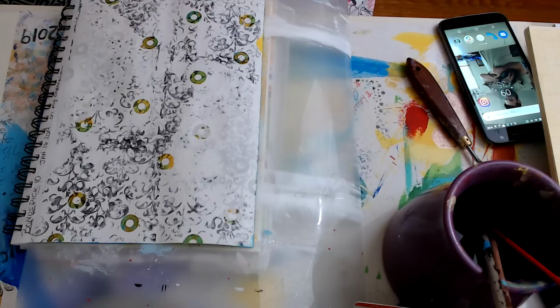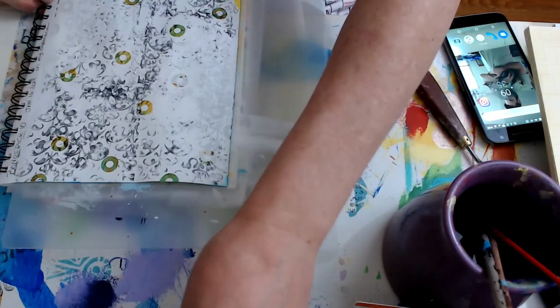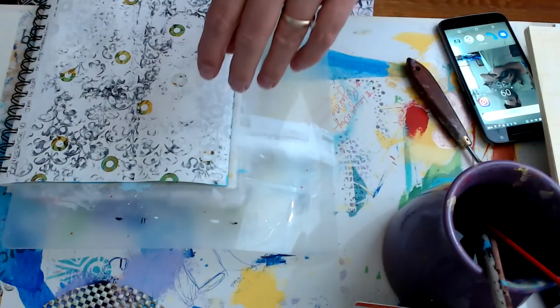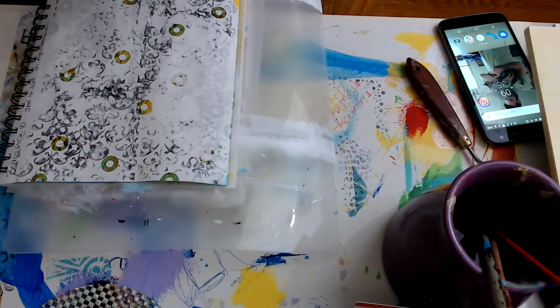Use washi tape. I had some right here that I was gluing the strings on. Did I not just have it? Wow. Well, oh, there it is.